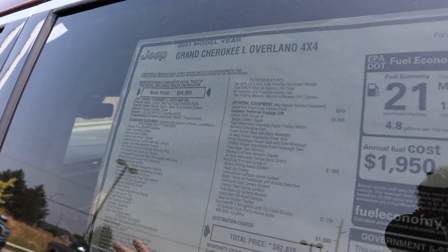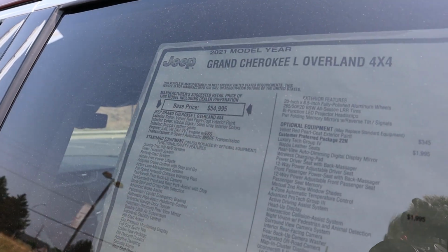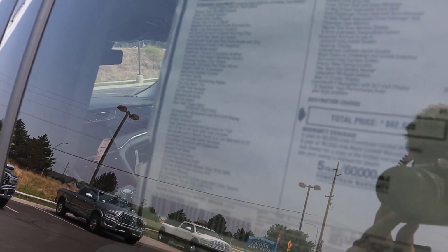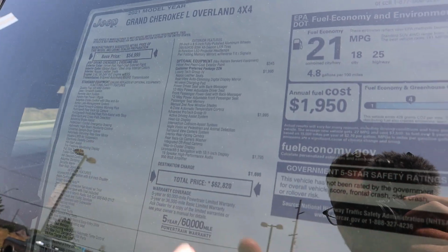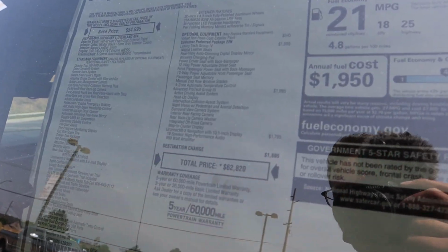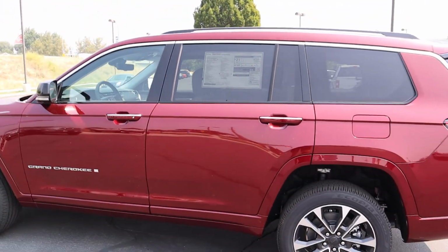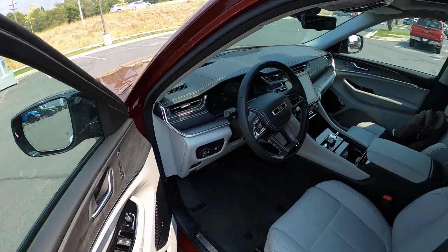Now we have medium glare today, so you guys can actually kind of see the window sticker. You can see the base MSRP for the Overland, $54,995. And feel free to freeze the frame. Hopefully you guys can read it, but I know it's going to be kind of hard because of the glare. But anyways, total MSRP, $62,820. And wait for it. Wait a little bit longer, and a little bit longer. Let's take it out, see how it drives.